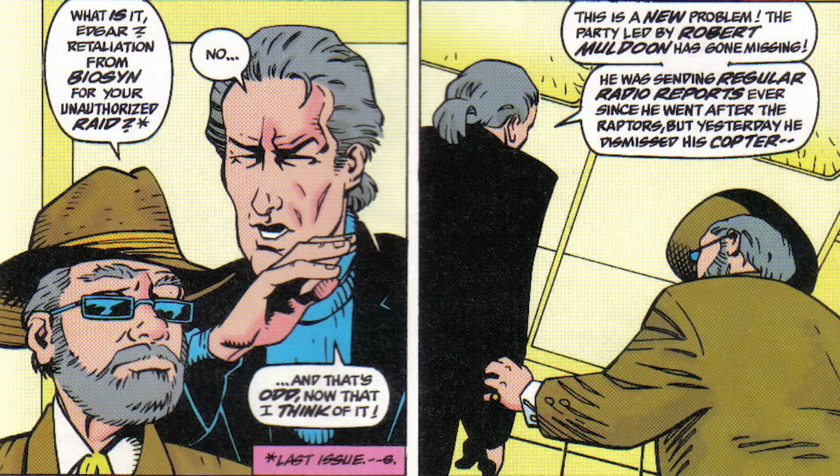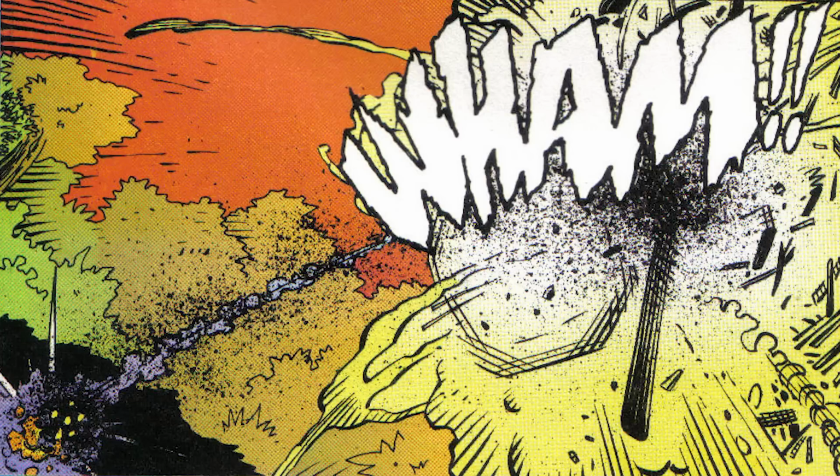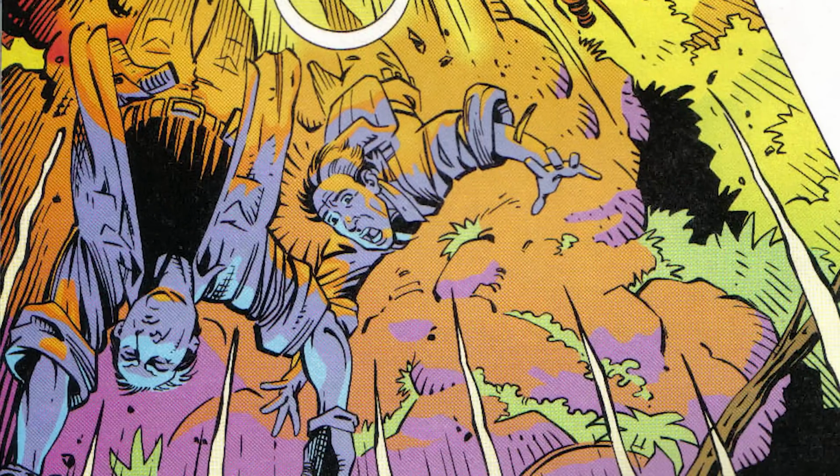Hammond's people tell him that Muldoon's radio communications have stopped, so Hammond tells him to send a rescue team, and he says the thing! There it is! He said it! Anyway, Bison blows up the rescue helicopter with a bazooka. What's the death count at now? Another InGen copter arrives, but gets attacked by another Bison copter, and they collide, forcing Grant and Muldoon to jump off a cliff into the water below.